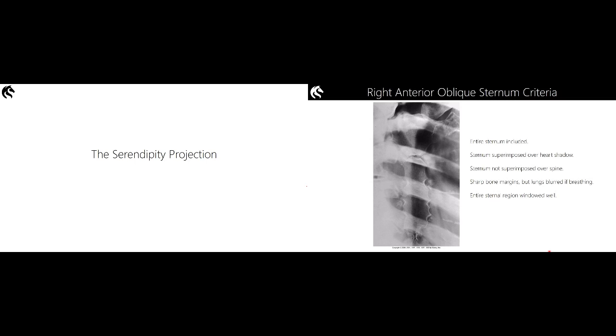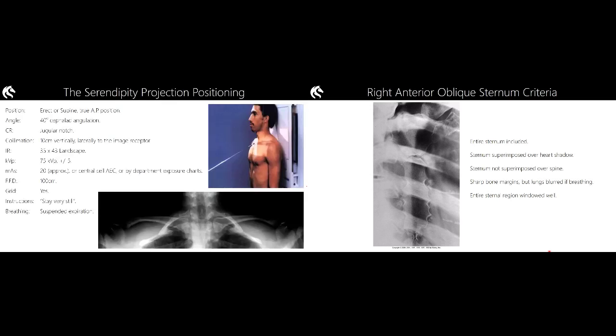However, this projection is one that I would advocate. Now, there is a pretty decent chance, and in fact your next placement homework is to ask the radiographers if they know the serendipity projection. If they don't, be tactful about them not knowing it, because this is one of those ones which I really don't know why more people don't know about it. But anyway, here goes. The serendipity projection is an axial projection.